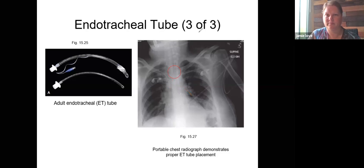Very faint, right there. And this one, of course, is not the clearest because of the way the patient looks. So we're going to look at another one. Let's see if we can have a better picture on the next person.